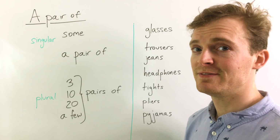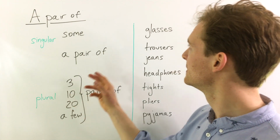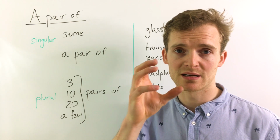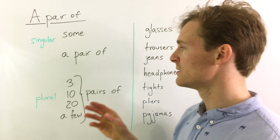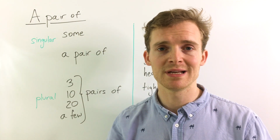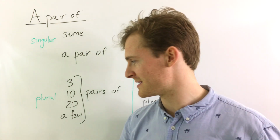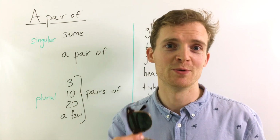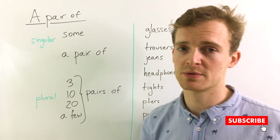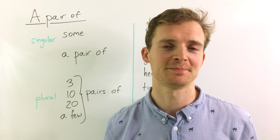But if you want to specify the plural and how many you have, say you have 3, well, you can't say I have 3 glasses, because that would mean you had 3 drinking glasses that you drink out of. What you have to do is say I have 3 pairs of glasses, and that means you have 3 individual separate glasses that you put on your face. So 1, 2, 3. And the same goes for any other of these nouns in groups 1 and 2. I have a few pairs of pajamas.